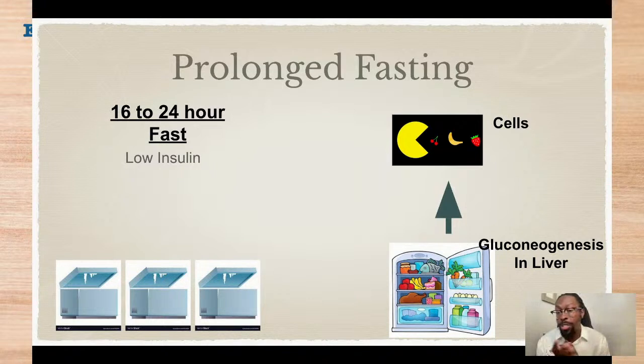Let's say you're practicing intermittent fasting, which is one of the best ways to make your insulin sensitivity go up. So let's say you've fasted for 16, 24 hours, and you really haven't eaten. What's going to happen now is your refrigerator is opening up, and some of that food energy in the fridge is going to feed the cells. This is good, right? Your liver and your muscle tissues are opening up their storage of glycogen, and they're feeding the hungry body cells when you're fasting.